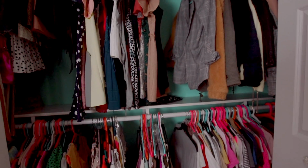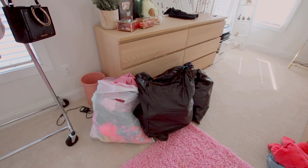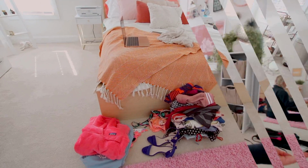Guys, look, we actually did really good. Look how much cleaner this looks. It's actually kind of organized now. And then I have all these clothes over here to donate, and then here is the sell pile which I will hopefully get up on Poshmark pretty soon. So yeah, that is it for my spring cleaning video.